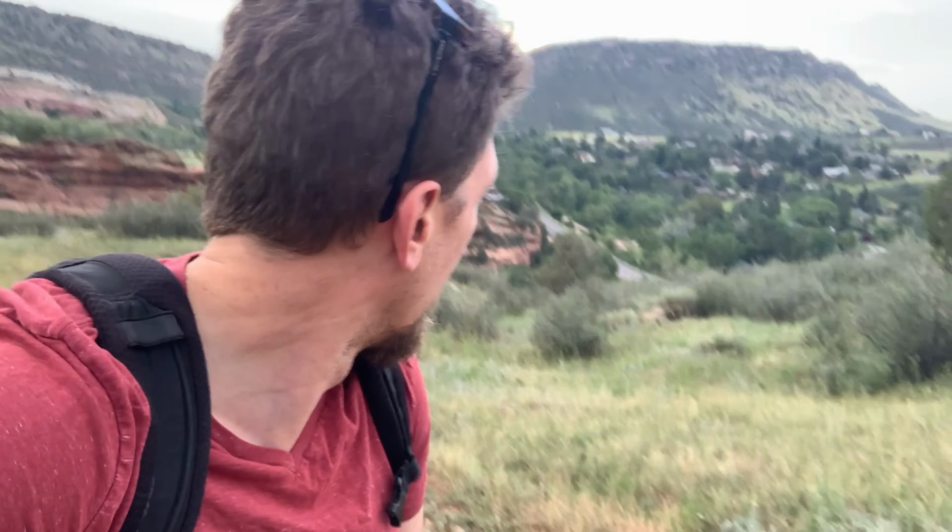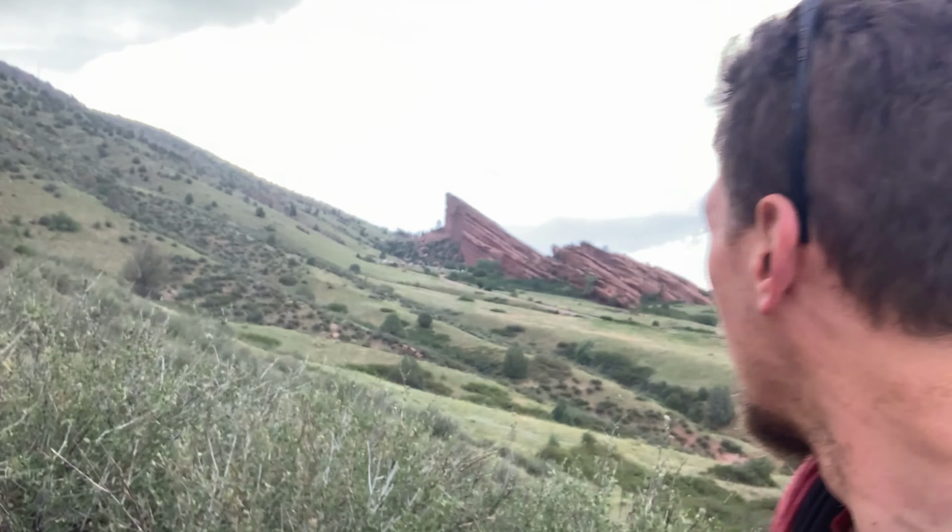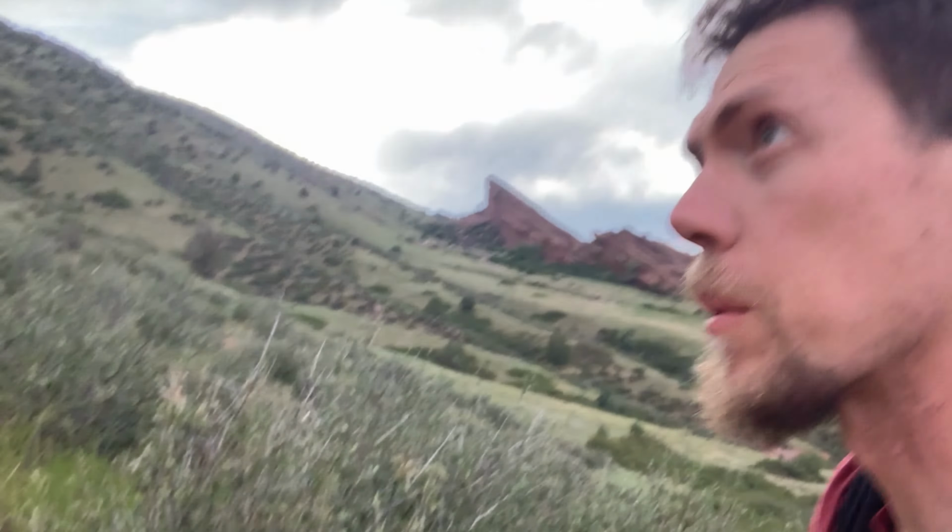Doing an after work hike up Mount Morrison, testing the new Ultra Olympus shoes. This is a steep hike, like 30% grade right out of the start, straight up this mountain. Cool backdrops here. Red Rocks Park.